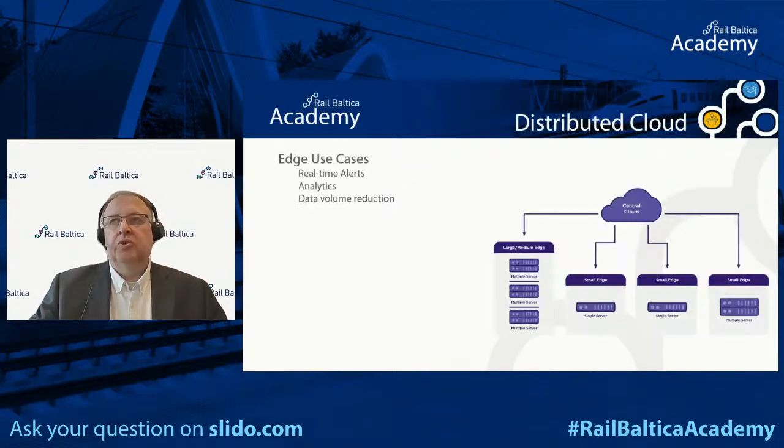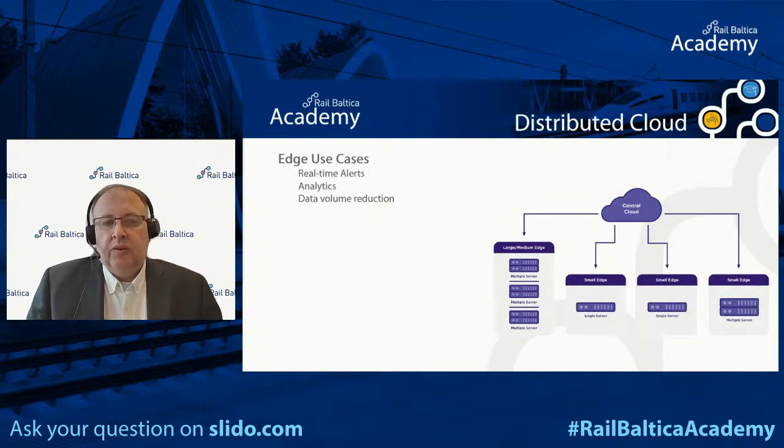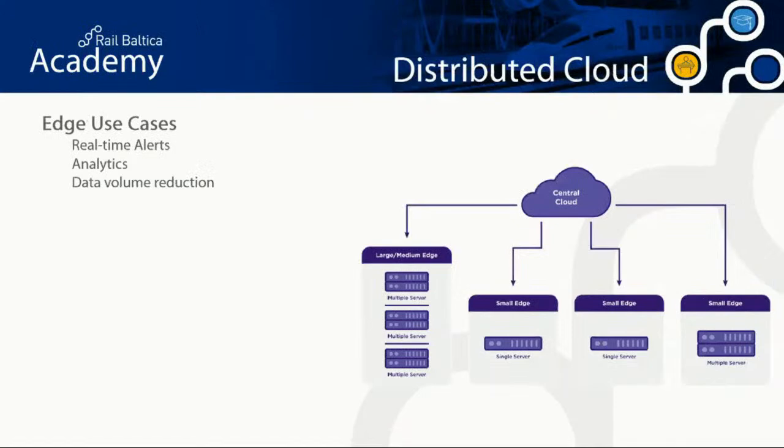So we mentioned cloud computing, and there's also, obviously, with 5G, people would have heard of edge compute as well. The edge compute use cases in rail are mostly to do with either real-time alerting, you know, a dangerous parameter has been detected, or an out-of-range parameter has been detected, or for some analytics at the edge, or simply for data volume reduction. If you have a sensor that's generating 2 or 3 terabytes a day, do you really want to backhaul all of that data to a data center? Probably not. Is all of that data going to be useful? Probably not.